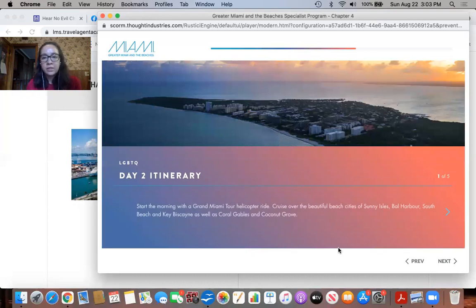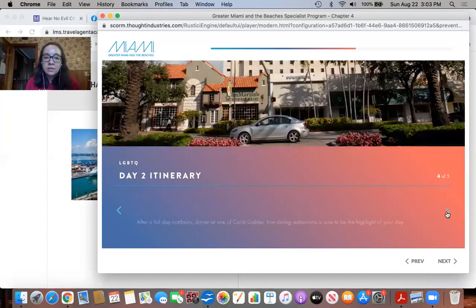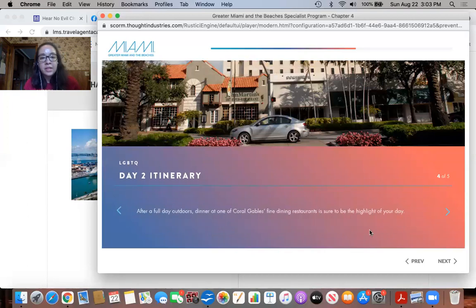All right, day two. Looks like we have 2-day itineraries here for these three. Start the morning with a Grand Miami Tour helicopter ride. Cruise over the beach cities of Sunny Isles, Bal Harbour, South Beach, and Key Biscayne, as well as Coral Gables and Coconut Grove. Then stop for lunch at one of the quaint sidewalk cafes of Coconut Grove. After a full day outdoors, dinner at one of Coral Gables' fine dining restaurants is sure to be the highlight of your day.